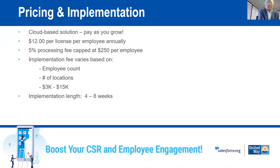So as far as pricing and implementation, I'm sure you'll all be surprised to see how extremely affordable it is when compared to all other types of SaaS offerings. Obviously it's cloud-based, so it's fully scalable. You pay as you grow. $12 per license per employee annually, right? And so it's basically $12 per year times the amount of employees you have, or the amount of employees that have access to this tool. There's a small processing fee that's capped, and a very quick, easy, and smooth implementation process.